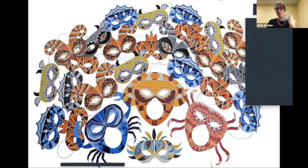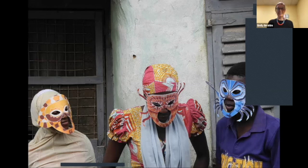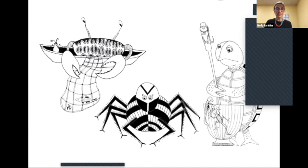And then we explored these characters by creating masks and creating performances out of them, so that we could really embody the characters and try to get a sense of how they might actually interact with one another. So you can see here, these are other iterations of tortoise, spider, and crab, testing out the personalities of these characters and seeing how they felt and what might be missing, what we needed to add into the story. And then here are the three characters that we ended up with.